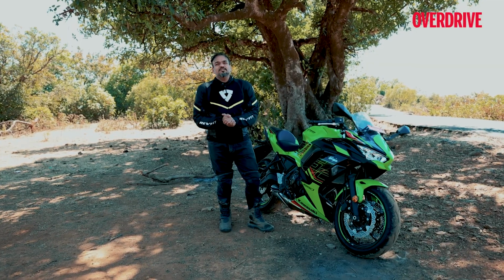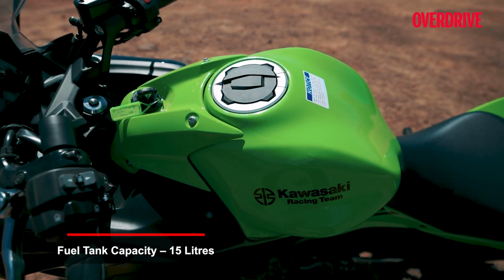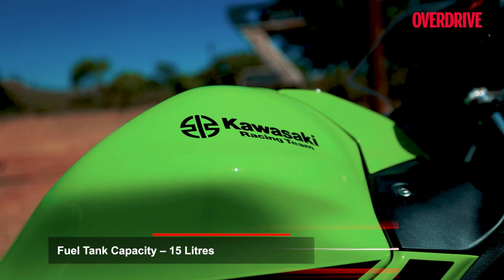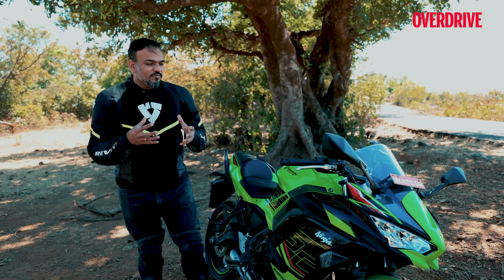Since we mentioned the ZX6R or even the 10R, the quality of the plastics doesn't feel as good. The fit and finish doesn't feel as good. Of course, they are more premium motorcycles. Here, the paint quality is sort of matching up. The graphics look good. This Kawasaki Racing Team livery also looks good. That's the one I would pick up. But it still leaves me wanting for better quality of materials.